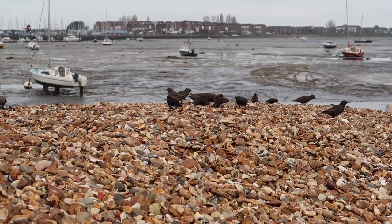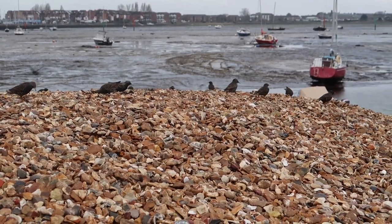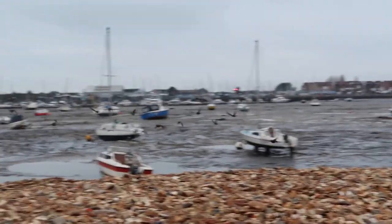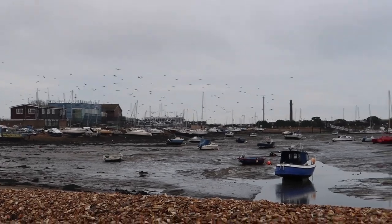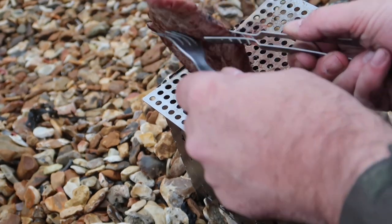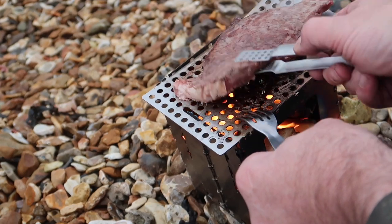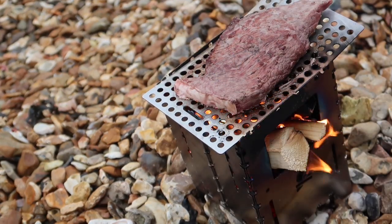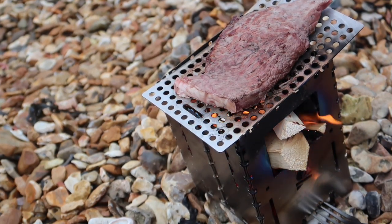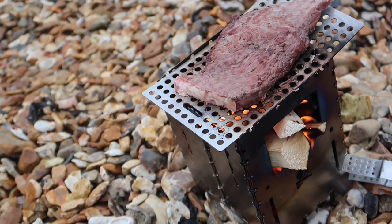What are they fighting over? Seaweed? Well, they are for my steak. Oh, there they all go. Can hear it sizzling there a bit. Very nice. Shows you how steep this angle is, doesn't it? Look at that.